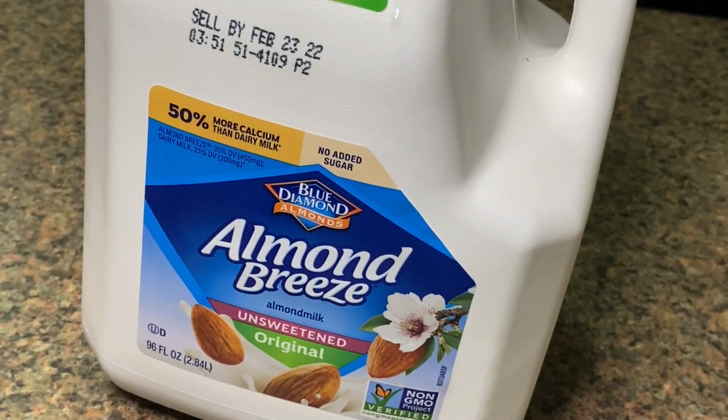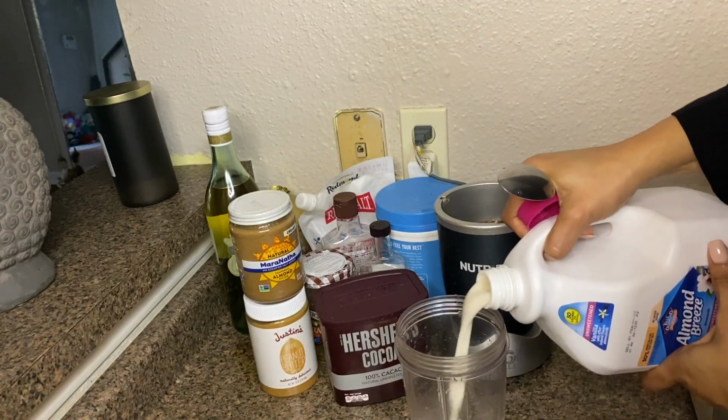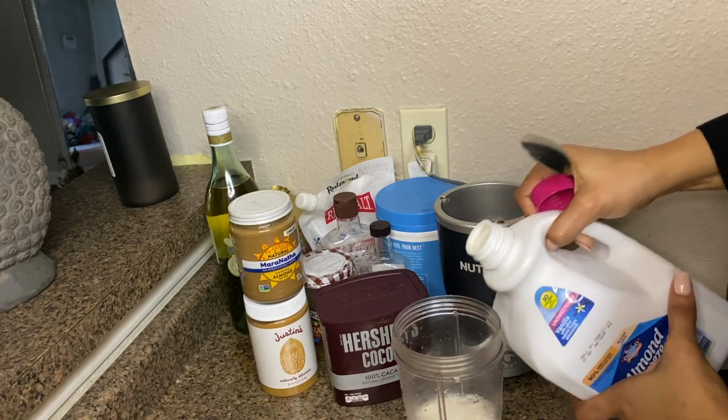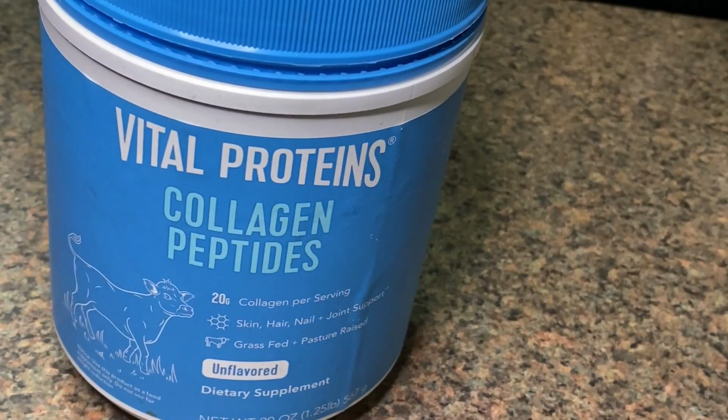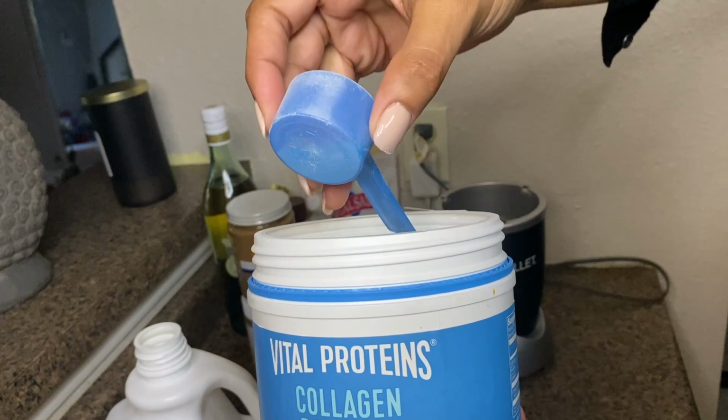All right, for weight management or weight maintenance, this is my 5 hour full smoothie. It keeps me full for 5 hours. I use a plant-based milk for this one. Then I use my collagen powder that I got from Whole Foods. You can get this off of Amazon as well.